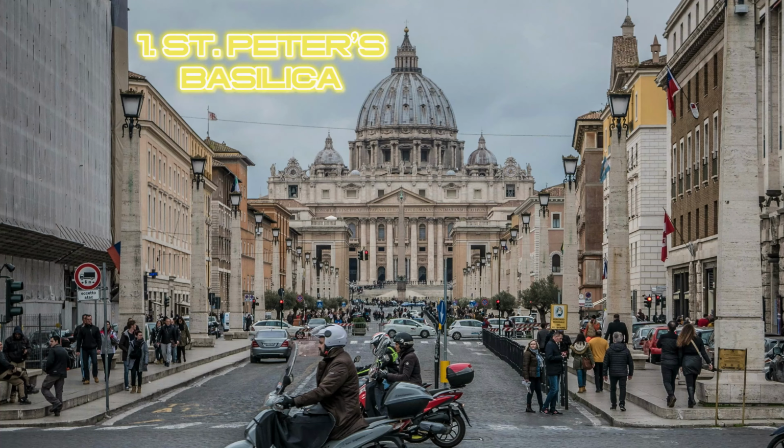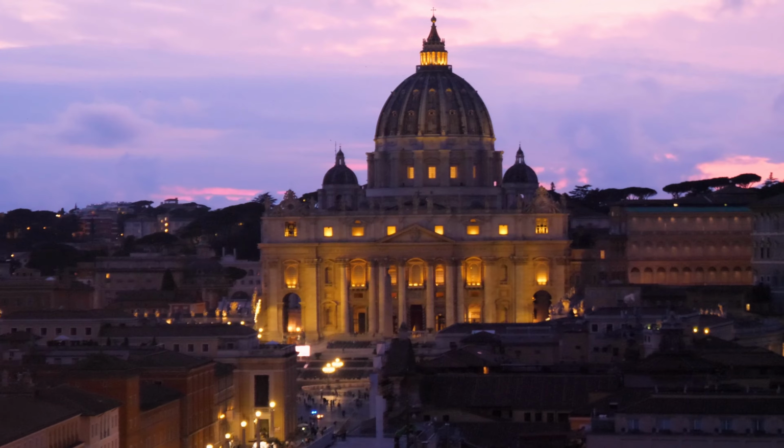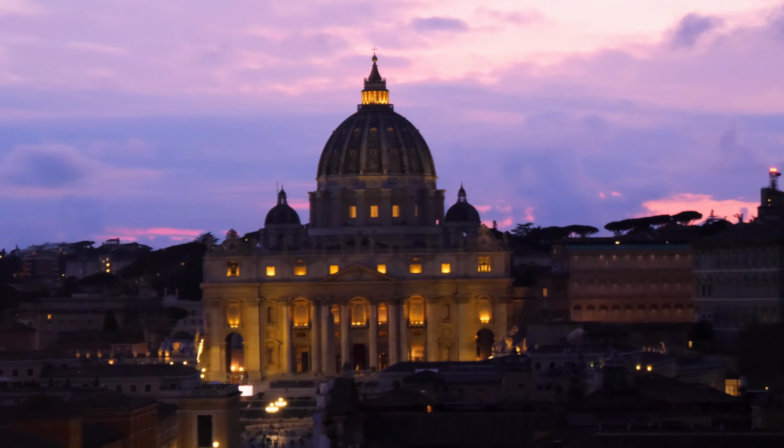1. St. Peter's Basilica. St. Peter's Basilica is the crown jewel of Vatican City, and one of the most significant churches in the world. Designed by legendary architects such as Michelangelo and Bernini, this Renaissance masterpiece is a symbol of faith and artistic excellence.